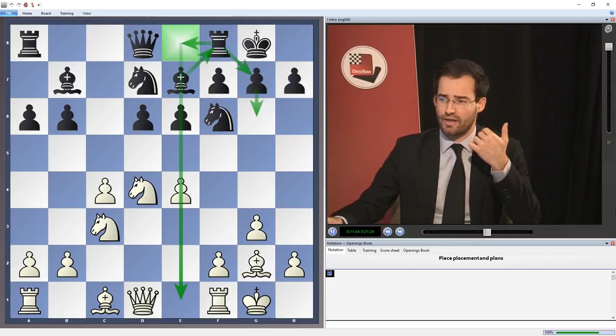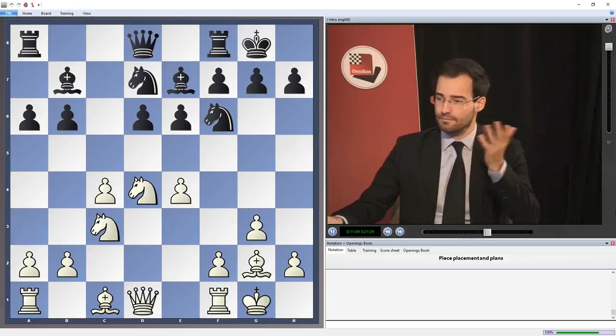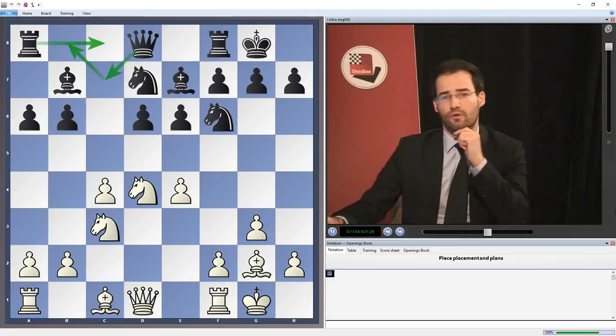We'll talk about this a little bit later. And finally, once you have played queen c7, rook c8, you can also drop back with the queen to b8, where it feels a bit more safe.